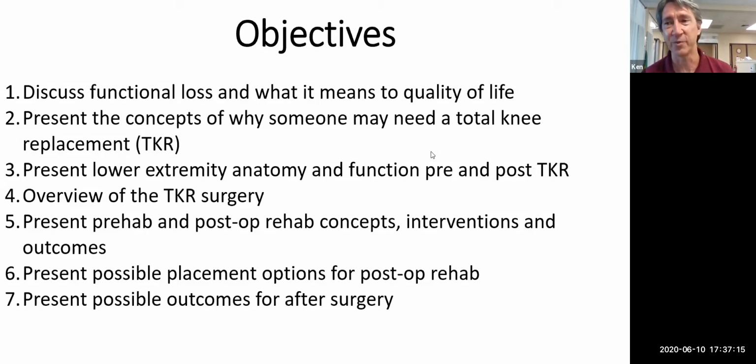Those people tend to have really good outcomes because nothing's a surprise now. So you figure out how to get that knee ready for surgery and what it's going to be like so that you know how to handle yourself after surgery. And then the post-op rehab concepts: what do you do after you've had the surgery, what interventions we do, and how to get the best outcome.